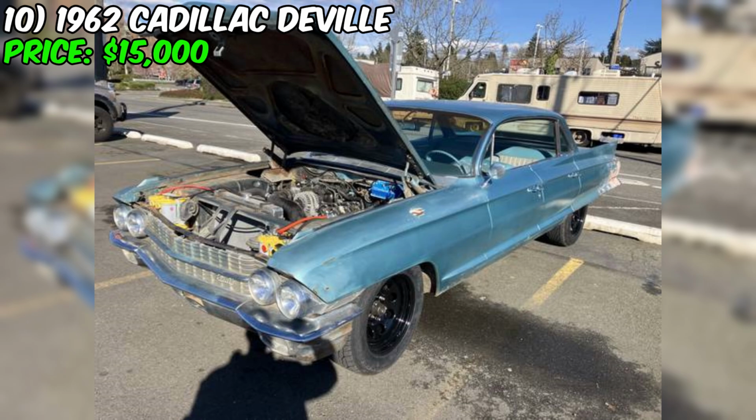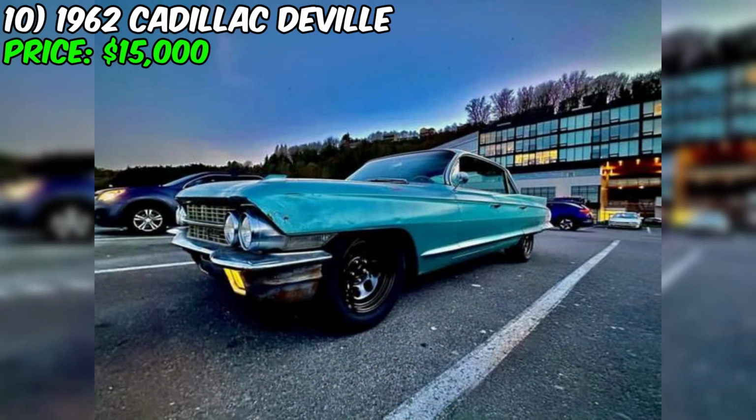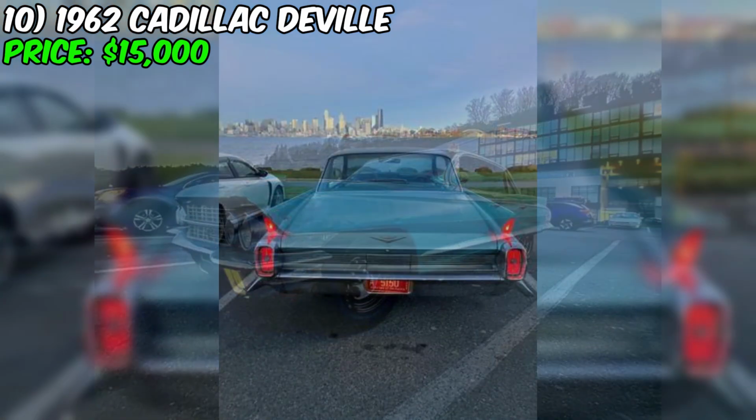The floors have been lined with Dynamat sound deadening material, which helps to reduce road noise and vibration for a more comfortable ride. And speaking of comfort, the seller has even thrown in a set of new Cadillac floor mats to keep things looking fresh.